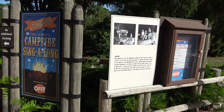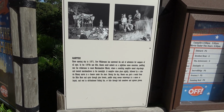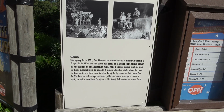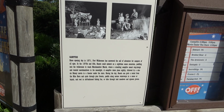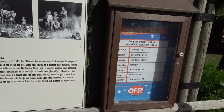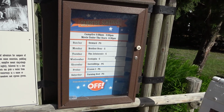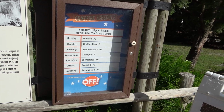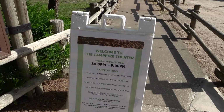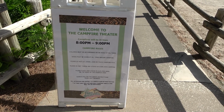One of my favorite things to do at the fort is the Campfire Singalong. They have nightly movies that they play, Disney movies obviously, and they give you a schedule at the front desk with the nightly movies that are playing for the entire week and the activities for the week. You also get it when you check in at the booth. It's a lot of fun because they also have somebody singing and the kids get to sing along and dance and roast their marshmallows and make the s'mores.